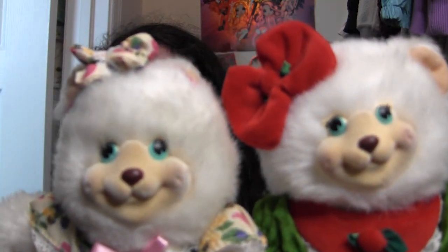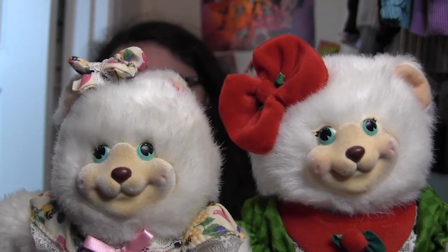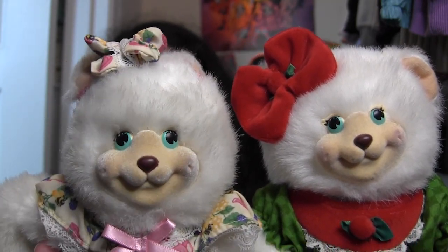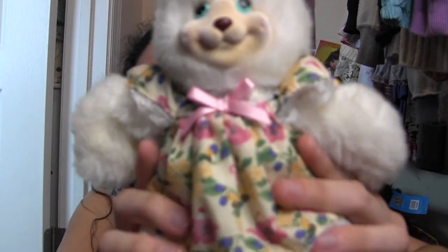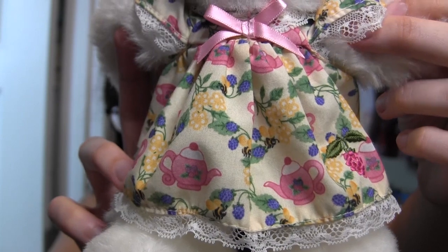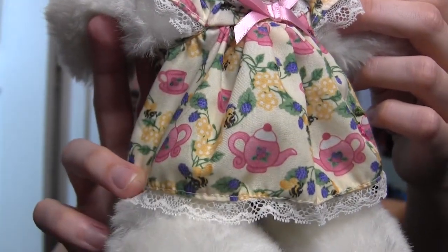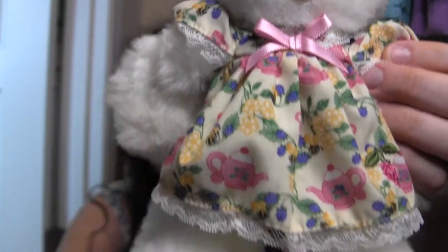And as you can see, just comparing Briarberry and Berry Beth's faces, Briarberry has a bit more of a smirk, like one side of her lips is tilted up more, whereas Berry Beth just has a simple smile. But they do have pretty similar fur colors, so there's not a lot to distinguish these two specifically. The tea party dress is made of cotton and has a print similar to the belly print, only with added teapots into the mix and a yellow background. I think it's super adorable, perfect for a garden party.